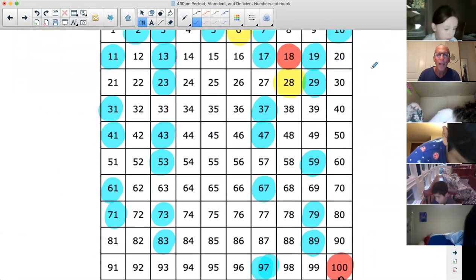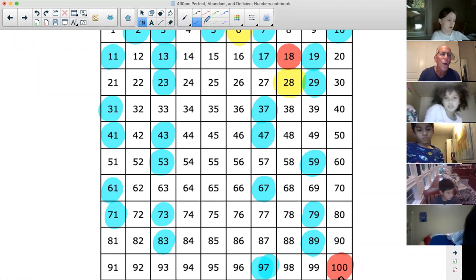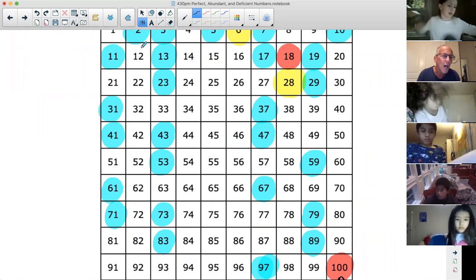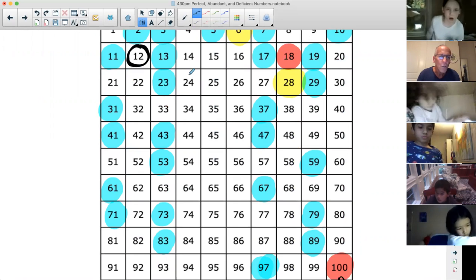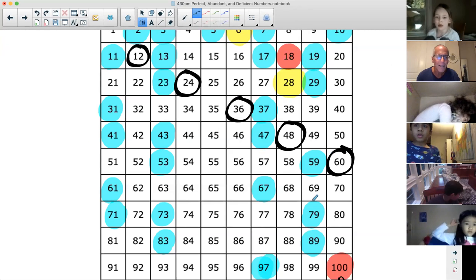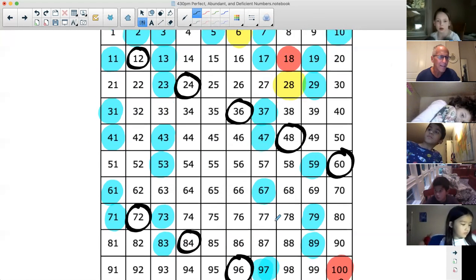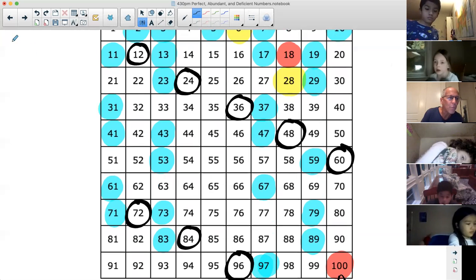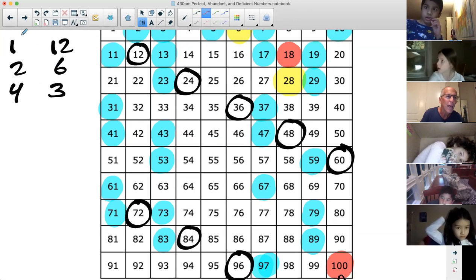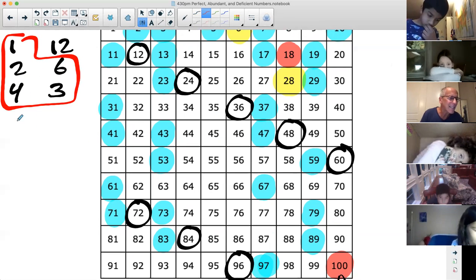Now, I want everybody right now to go to page four again. And I want everybody to try to find a pattern for the sum of the proper divisors of 12, 24, 36, 60, 72, 84, and 96. So for instance, 12 would be 1 and 12, 2 and 6, and 4 and 3. And so your sum would be 16.